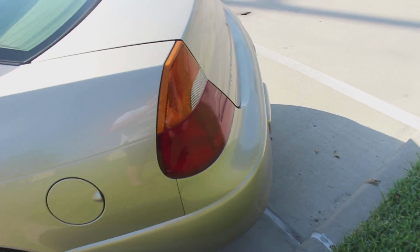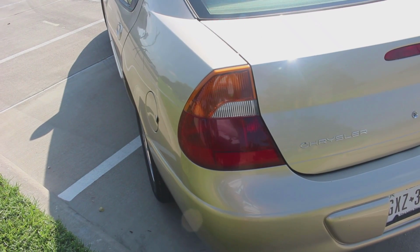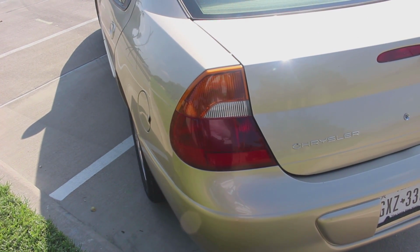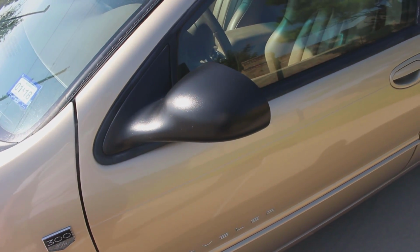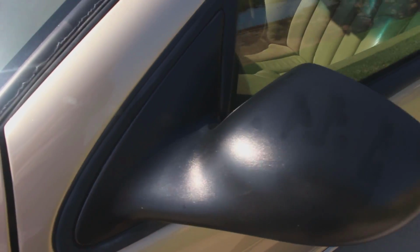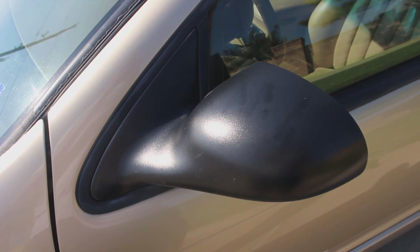Coming around back, we have the 99 taillights and 2000 taillights. The other taillights look a lot better on the 01 through 04, but unfortunately I do not have those ones. Another exterior feature that I'm not quite a fan of is these mirrors. They do not fold in or anything, they're just kind of stuck there. As you can see, they're just kind of plastic molded and don't really fold in, so that's kind of annoying.